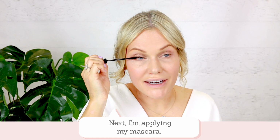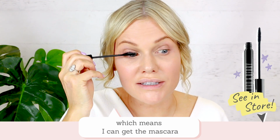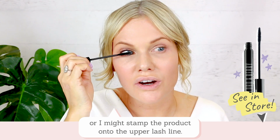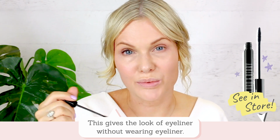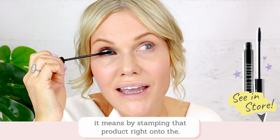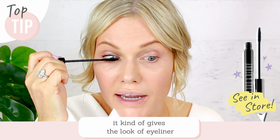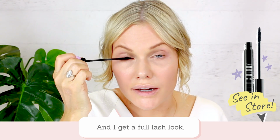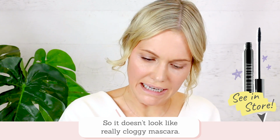So I'm applying my mascara next of all, and this is one of my favourite mascaras because it's got such a thin wand, which means I can get the mascara right at the root of the lash, give it a wiggle, almost stamp the product onto the upper lash line, and this gives the look of eyeliner without wearing eyeliner. Because the wand is so thin and the pigment is so rich and black, by stamping that product right onto the upper waterline, it kind of gives the look of eyeliner without even having to apply it. And I get a full lash look, but it's still got a softness to it, so it doesn't look like really cakey mascara.